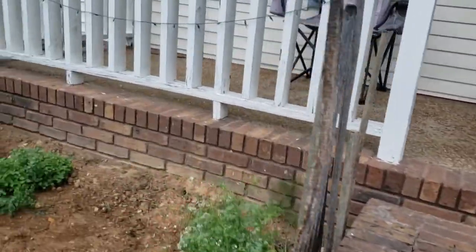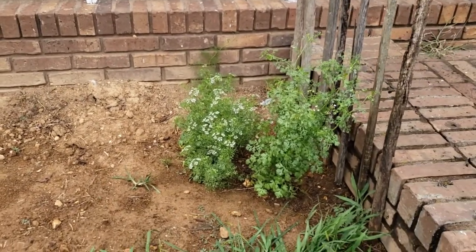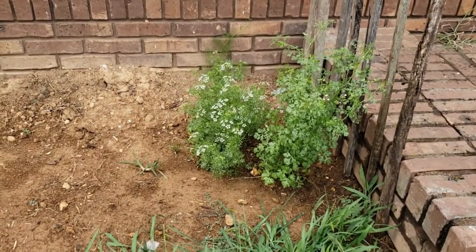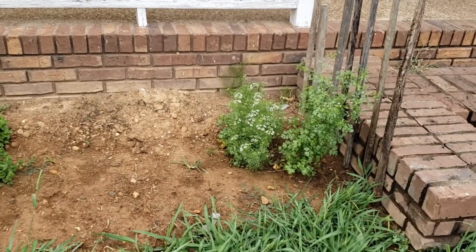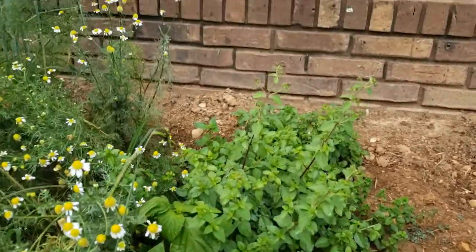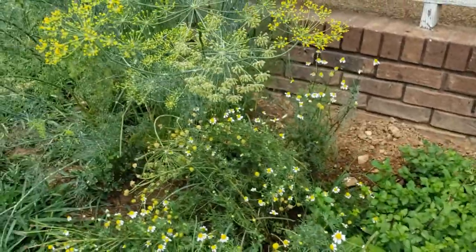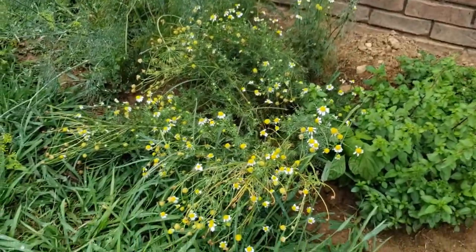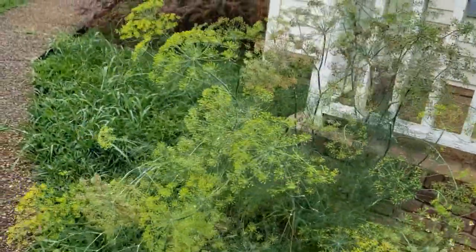And then on this side, again, the cilantro did very well. I'm letting it go to seed. The cilantro back in the back I've been harvesting off of, so it's good. And then we have oregano, which is doing quite well. I might harvest a little bit tomorrow. The chamomile I've been harvesting. And the dill. Look at that.